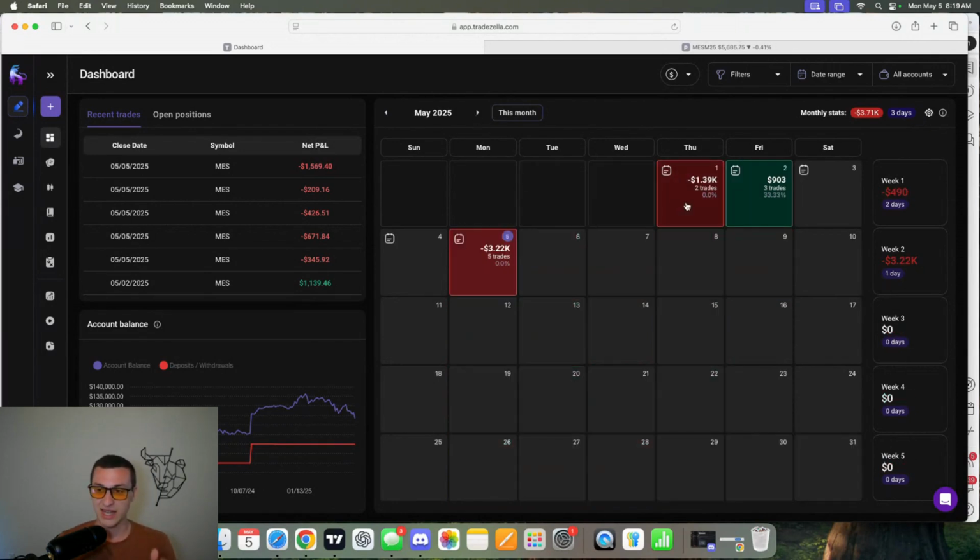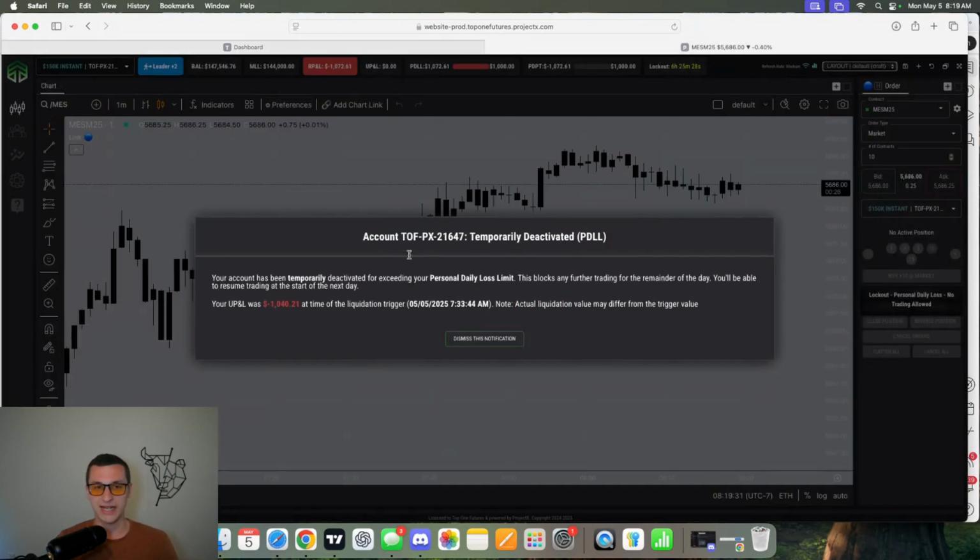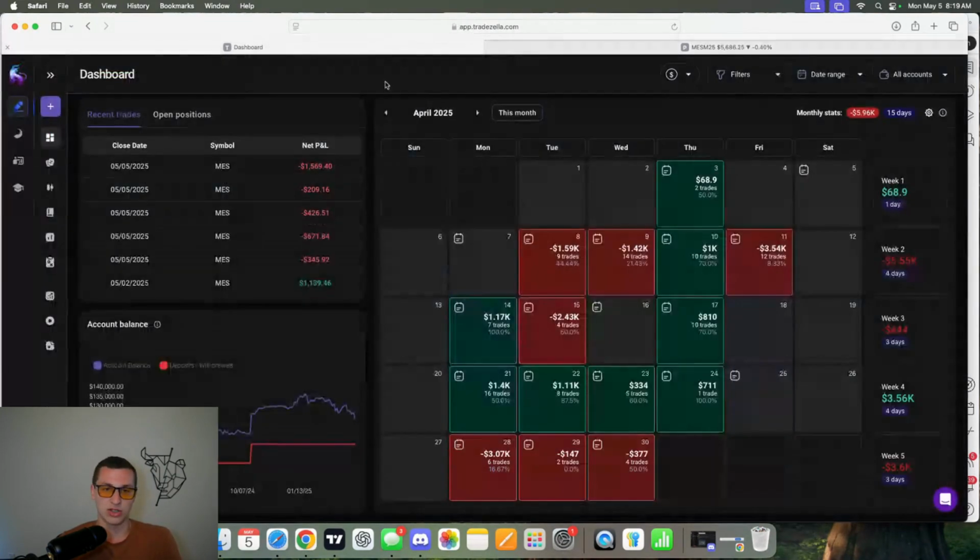1, 2, 3, 4, 5, 6, 7 red days, 8, 9. In the span of a month, I got 10 red days, but my accounts are only halfway in drawdown. So as hard as it is to say, that is a huge win for me. I have not been able to keep accounts alive like this while taking on so much heat.